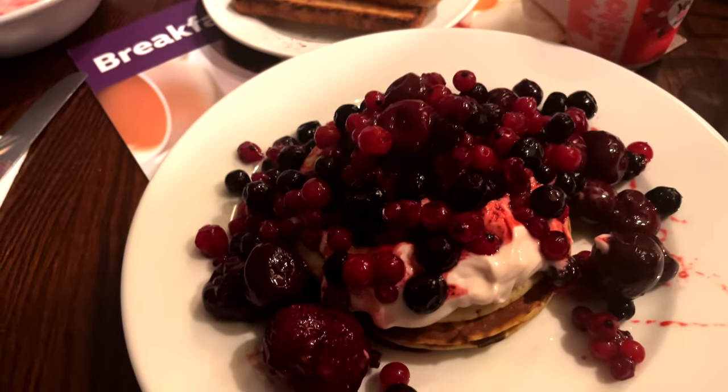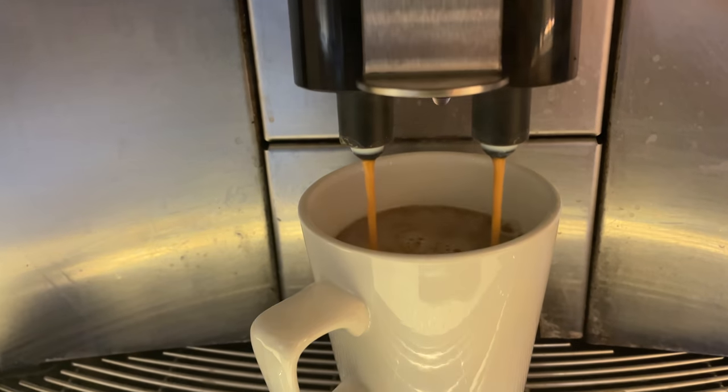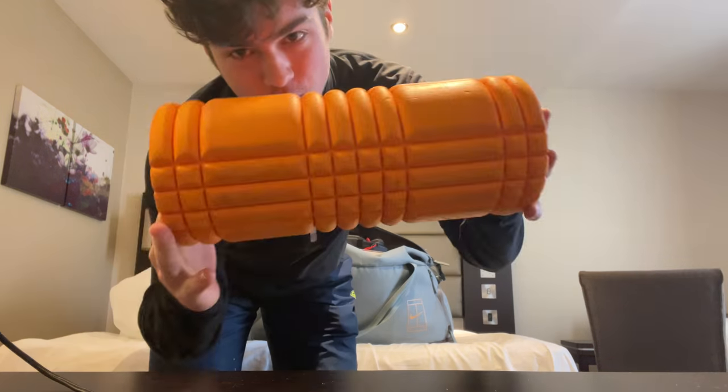And of course, I had to have a mandatory Americano coffee just to get me going because it was a pretty early start. We're in a bit of a rush, so gotta drink the coffee on the go. This is the notebook where I'm gonna write down my tactics, technical equipment. I also got my foam roller. Oh, all right, let's head out.